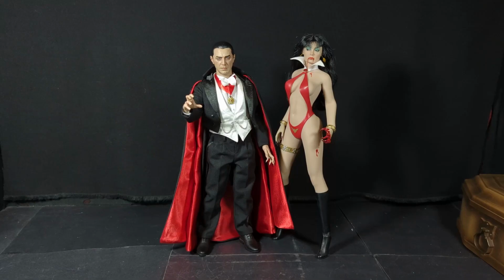And there's Dracula next to Vampirella, made by TV League. She looks really tall next to him, like she's an Amazon woman. She does have high heels though.